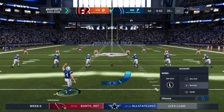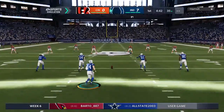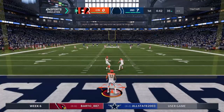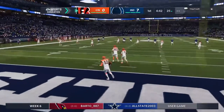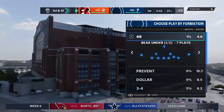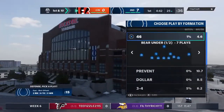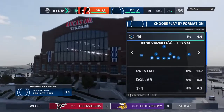Set to kick off. So they'll get another shot on offense following that pick 6. And now the kick is away. And a fair catch signaled for and taken successfully. The Bengals take over 1st and 10 at their own 25-yard line.